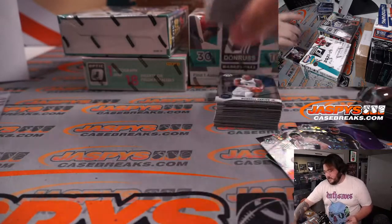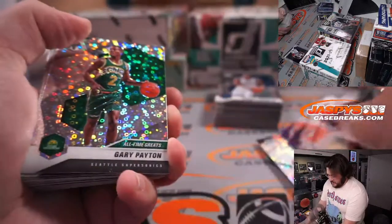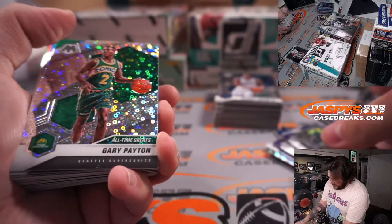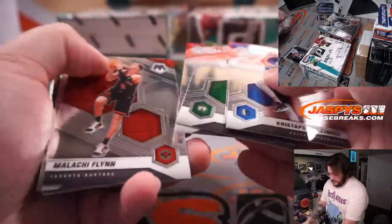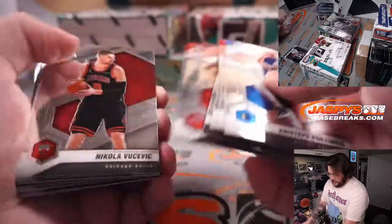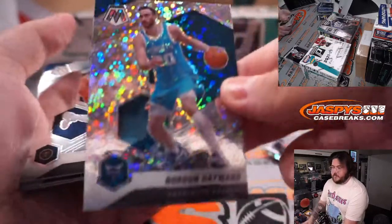Let's get to the other. Former Laker great Josh Hart to lead us off. Love that guy. Gary Payton has a nice fast break variation. Sonics going to the Thunder, going to Steve B. Stairmasters Luka. Gordon Hayward, fast break disco.